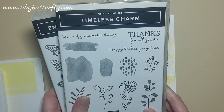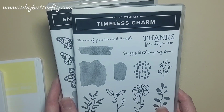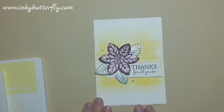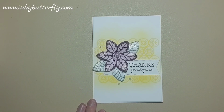And then I pulled in this Timeless Charm stamp set for the sentiment. Thanks for all you do. So these two are actually reasonably new to my collection, so I thought I'd use those today. So that's what we're going to leap off from to make an alternative card.